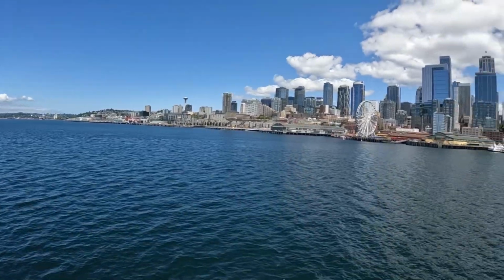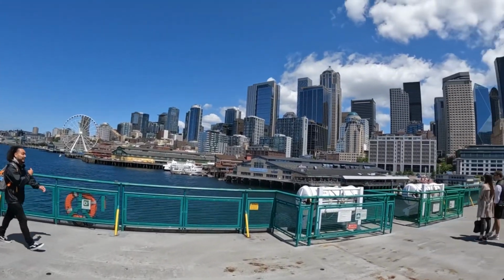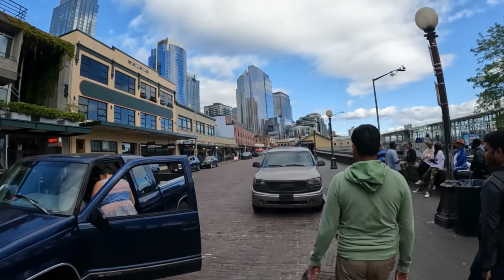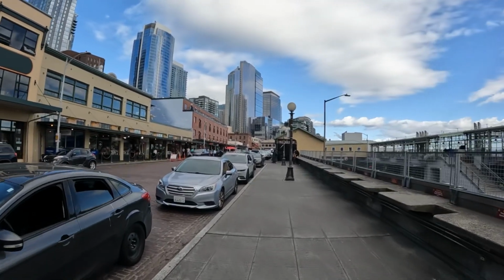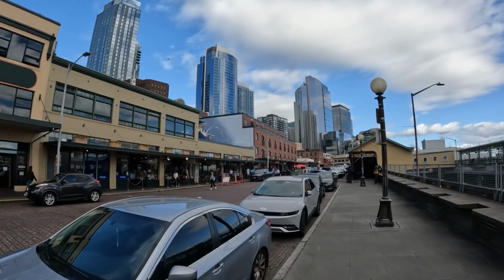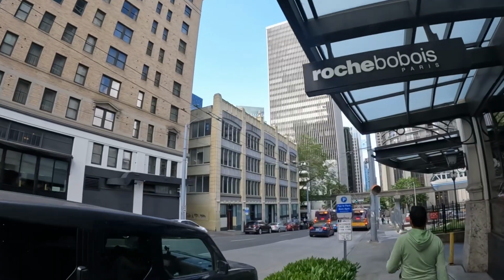This is a beautiful view of downtown Seattle from a ferry at the waterfront area. Now we are at Pike Market, and Pike Market is so busy early in the morning, but after late afternoon and in the evening, it is almost closed. This is Seattle downtown, and see the monorail just in front of us.